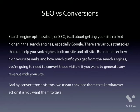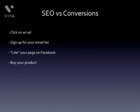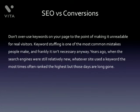And by convert those visitors, we mean convince them to take whatever action it is you want them to take. Clicking on an ad, signing up for your email list, liking your page on Facebook, or buying your product, and so on. You need to balance the need for SEO against the conversion rate of your page to be successful. That means optimizing the visitor experience as well as the SEO of your pages.